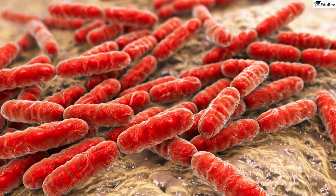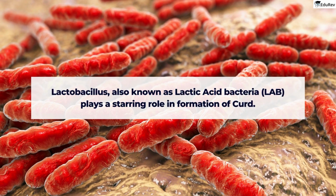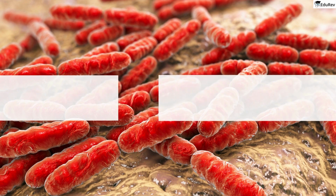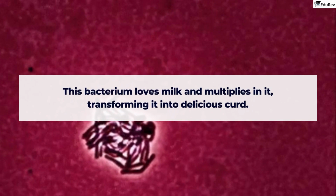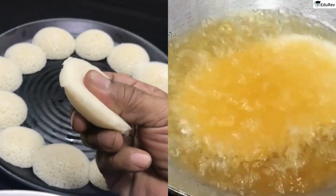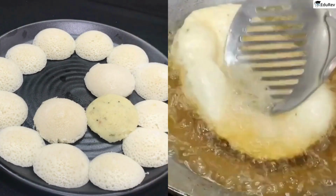When it comes to curd, a special bacterium called lactobacillus, which is also known as lactic acid bacteria, LAB, plays a starring role. This bacterium loves milk and multiplies in it, transforming it into delicious curd. And it's not just curd. Bacteria also help in making cheese, pickles, and many other tasty treats. In fact, curd is an important ingredient in rava idlis and bhatturas.